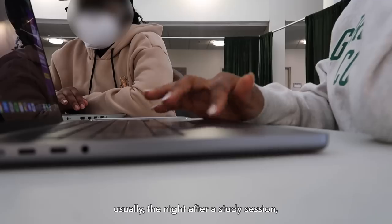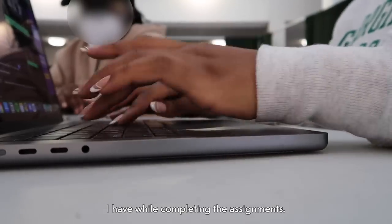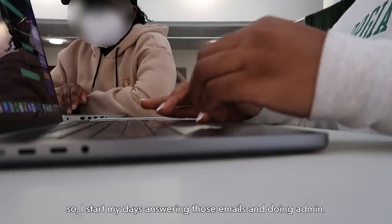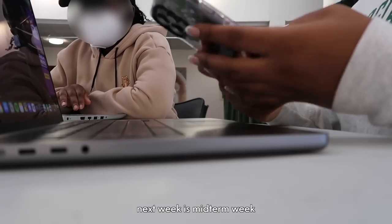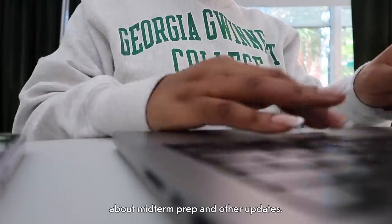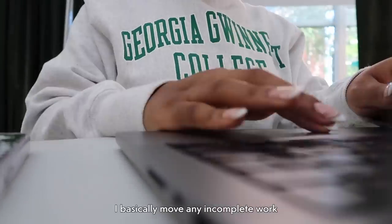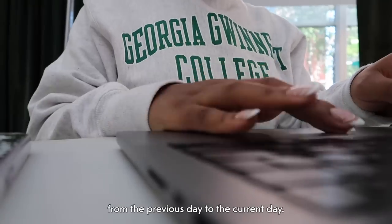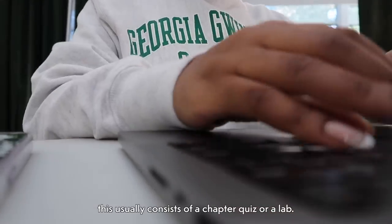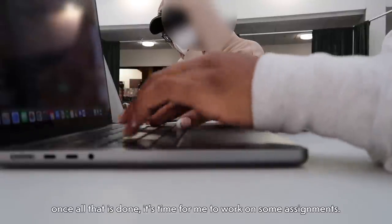Usually, the night after a study session, I email my professor about any questions I have while completing the assignments. So I start my days answering those emails and doing admin. Next week is midterm week, so my professors have sent a lot of emails about midterm prep and other updates. After about an hour or two of that, I update my to-do list in Notion. I basically move any incomplete work from the previous day to the current day. This usually consists of a chapter quiz or a lab. Once all that is done, it's time for me to work on some assignments.